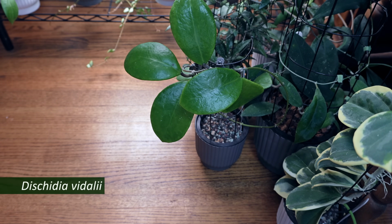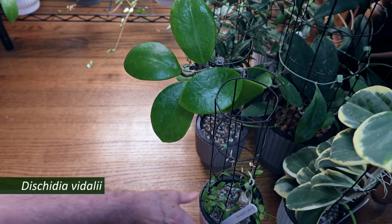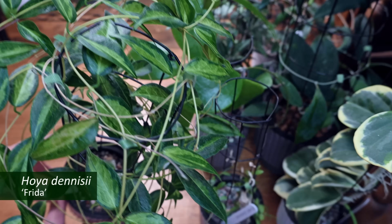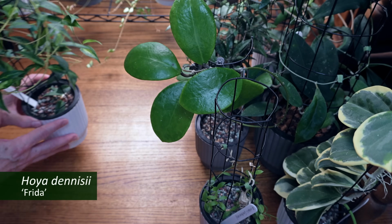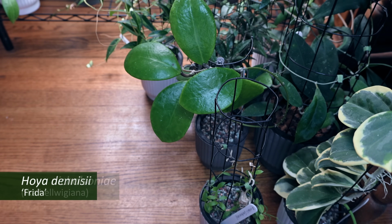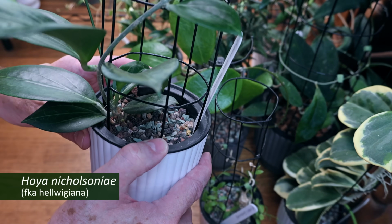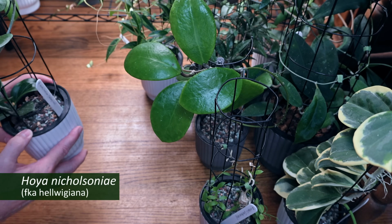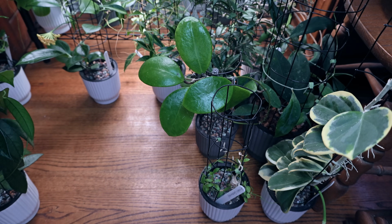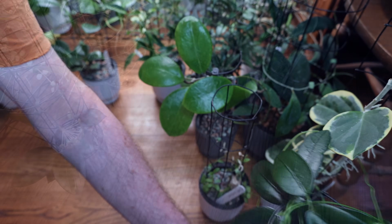And here's a little Dischidia vidalii. It's tucked down in here. We have Hoya Denisi Frida, who's just doing great work. Really appreciate her efforts. And Hoya Nicholsoniae, which is getting ready to bloom for the first time. So that's very cool. And it keeps getting more crowded because I'm going to add my Dischidia acutifolia.